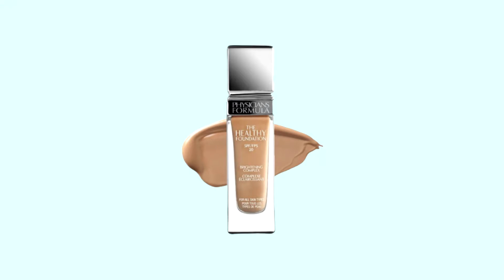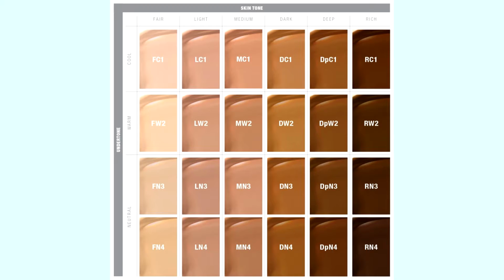My number 1 absolute favorite foundation from the drugstore. Holy grail level, like this may as well just be Jesus. Don't get offended. This is the Physicians Formula, the Healthy Foundation, and I have it in the shade LN3, which is just light neutral 3. It's very, very low. I do have to buy another one. I've said this multiple times that I need to buy another one, but I have yet to go to Ulta. I've been using some other ones, which you'll see, they're also my favorites.